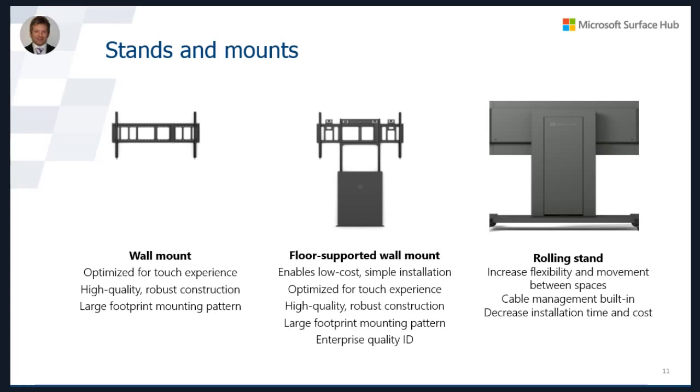It really is a bit of a beast to move around. So the wall mount unit is for solid installation, 55s really in our eyes, such as the executive office or project meeting rooms, etc. The floor supported wall mount could be for either unit. And then the rolling stand is really more aimed at that 55-inch screen that we want to move from one mobile training room potentially into an open space, etc.